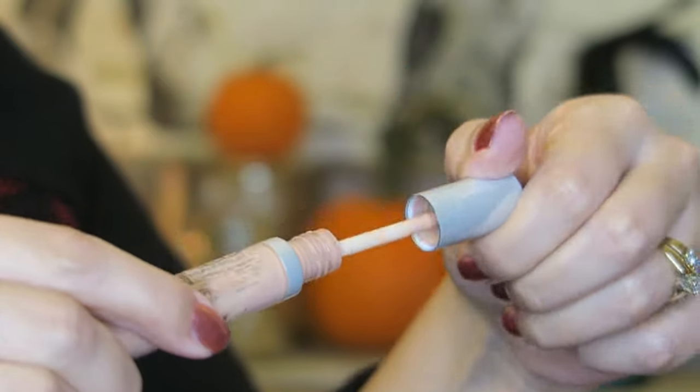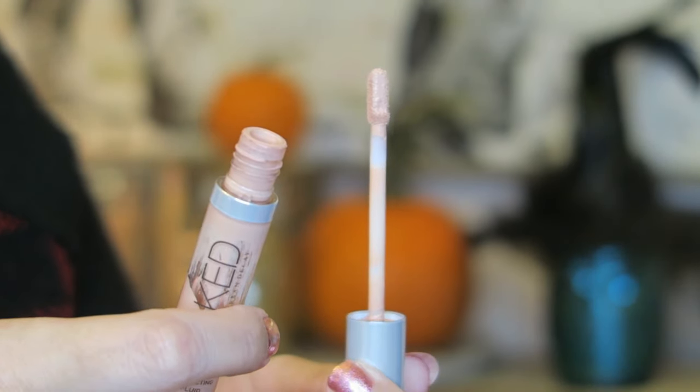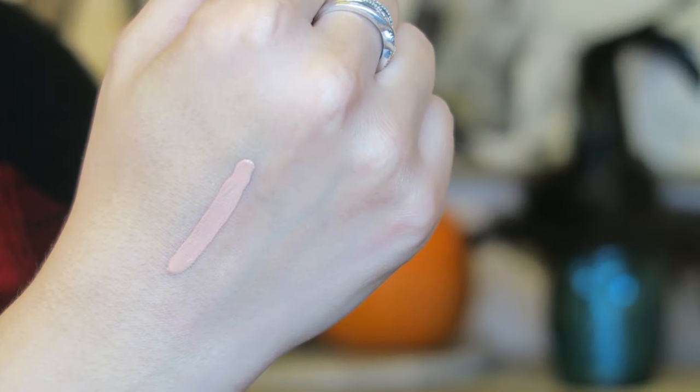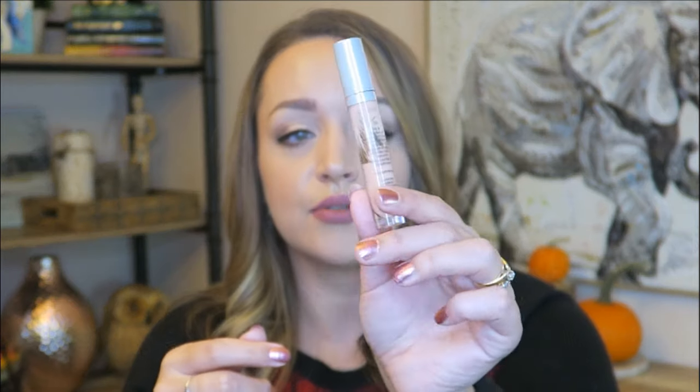This is the Urban Decay Naked Skin Color Correcting Fluid. Mine is in the shade Peach. You only need the color that your skin concerns need. So if you have redness, you will want the green. If you have more of a blue-toned, lighter dark circle, you might want to try the pink instead of the peach. I have the really dark circle, so I go with a little bit more of a peachy orangey shade. You can see I've already used half this bottle.